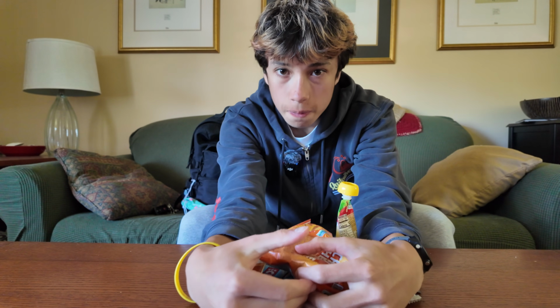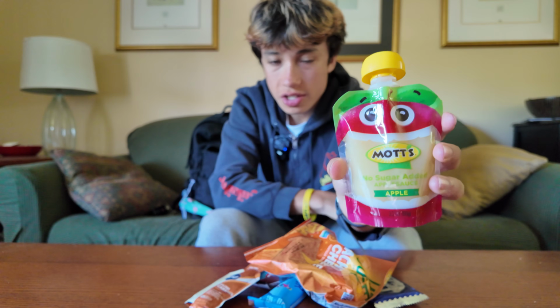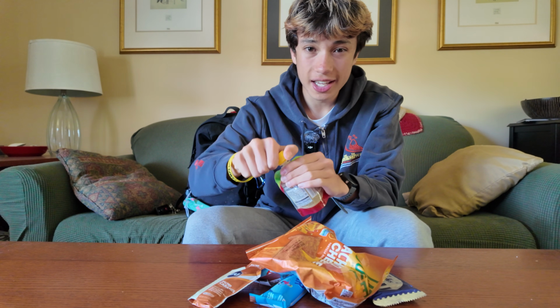So this right here is the food I'd be bringing to meets. First off, applesauce. I don't know, it's just good. It's easy to eat and it sits well in my stomach. Honestly, I'm probably gonna eat it right now.